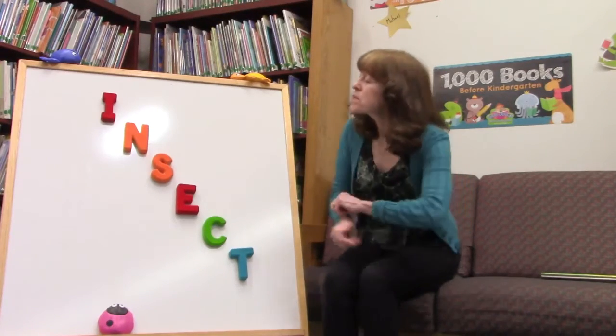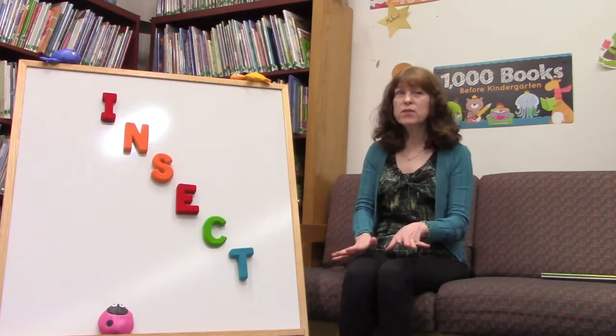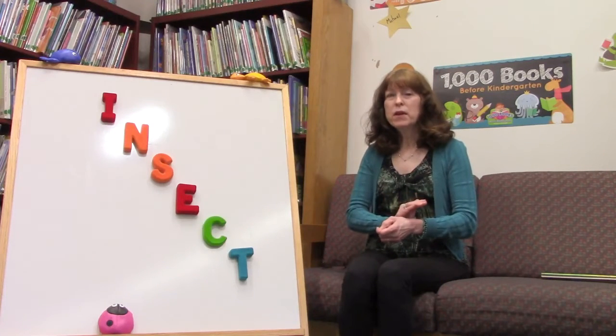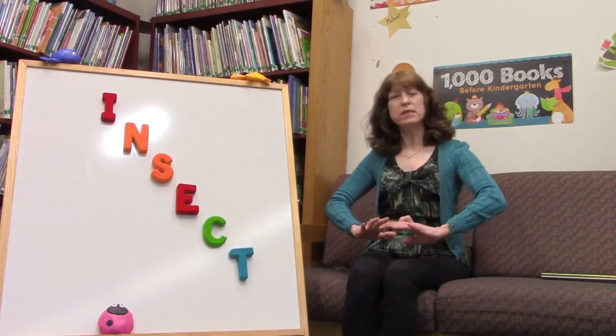So next time you're out in the yard, you might start to see some different insects around, whether it's an ant on the ground, or maybe a caterpillar's gonna be around. See a ladybug? So let's get our hands ready. How about our itsy bitsy spider today?